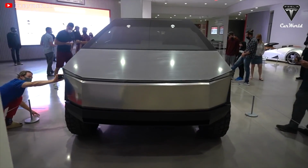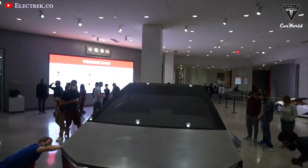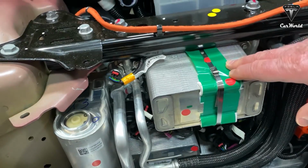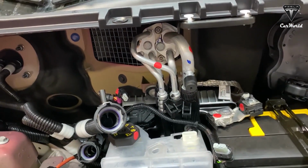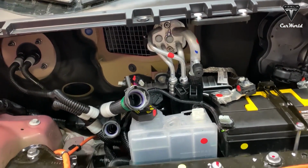When Cybertruck eventually goes into production and uses the heat pump to maximize its range, maybe then Tesla's big competitors will also take this route, so that the competition becomes more and more fiercer than ever.